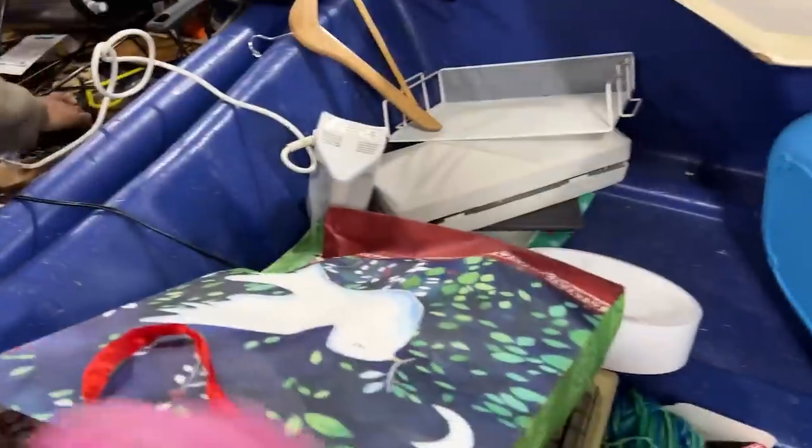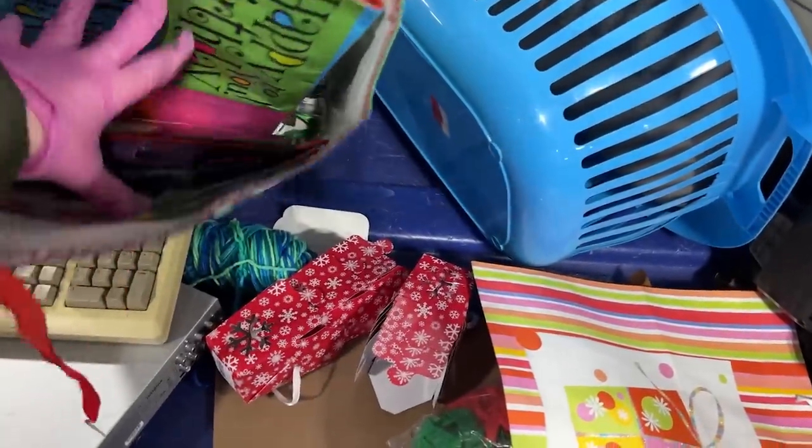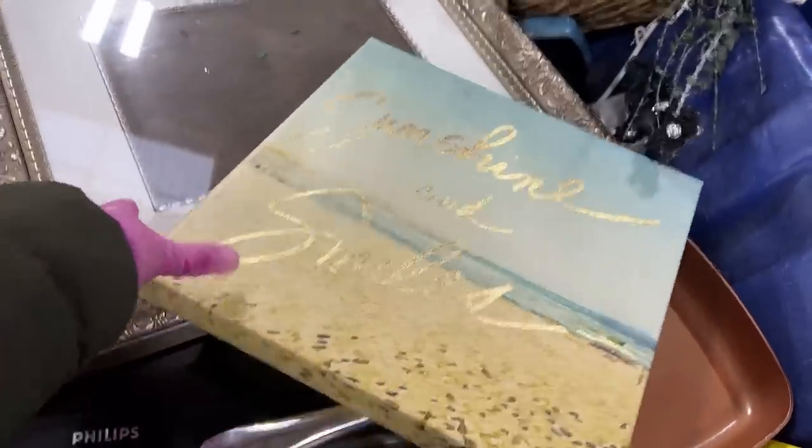Oh, here's a whole thing of gift bags. Is it gift bag day? Okay, we gotta look through this. Sunshine and smiles. That's what we were looking for.